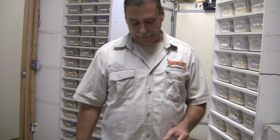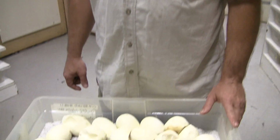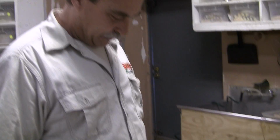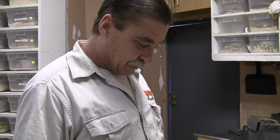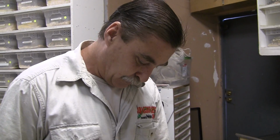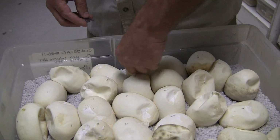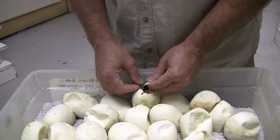All right, so just so you know, this is a motley het albino to a white tiger. So we should see a combination of normal motleys, tiger motleys, albino motleys, and albino tiger motleys. We know that the male is a white het, the female is a white, so these should also all be white phase albinos. Unless, of course, Tim forgot that he introduced a young motley.